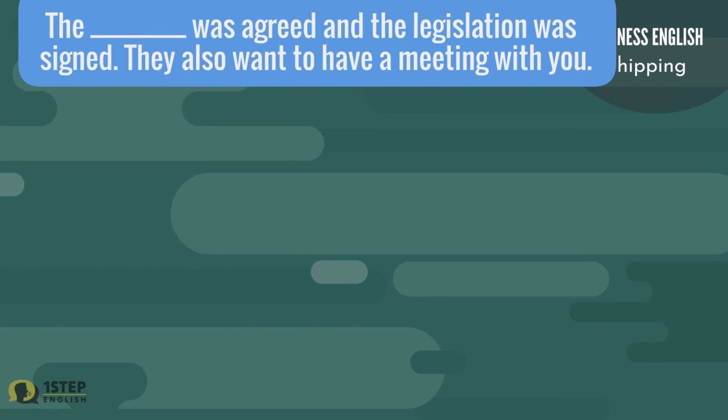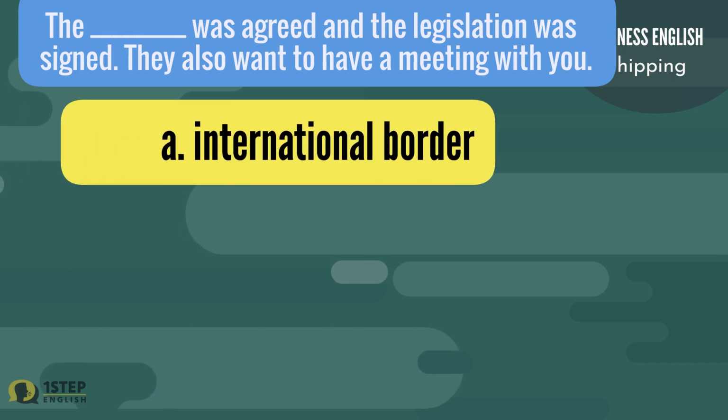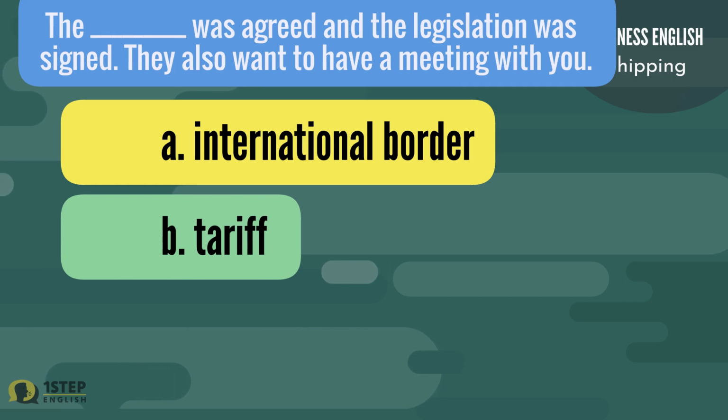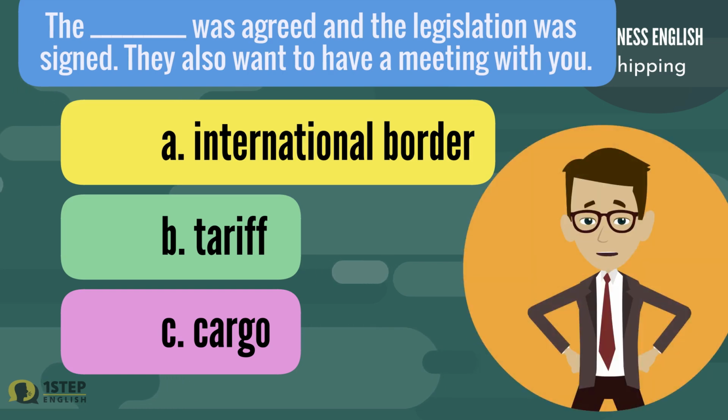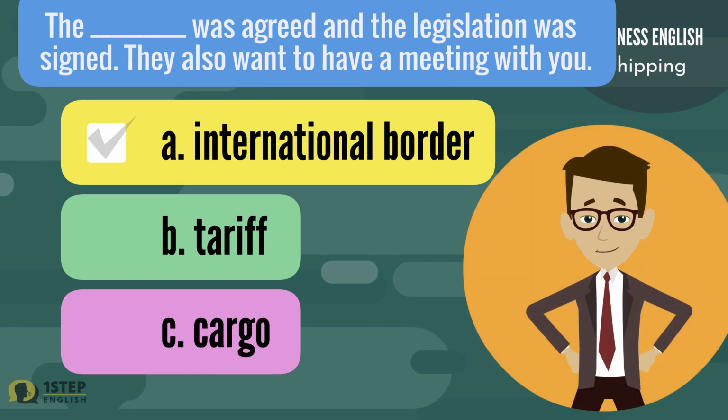The was agreed and the legislation was signed. They also want to have a meeting with you. Letter A. International border. Letter B. Tariff. Letter C. Cargo. The correct answer is letter A. International border. The international border was agreed and the legislation was signed. They also want to have a meeting with you.